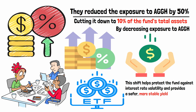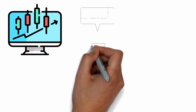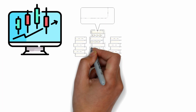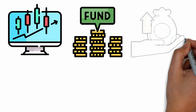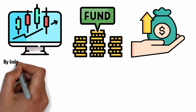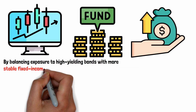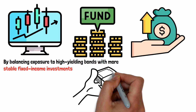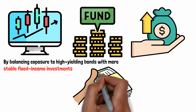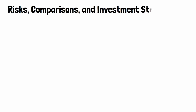yield. SVOL's ability to adjust its asset allocation in response to market conditions and interest rate expectations demonstrates the proactive management of the fund. These adjustments are crucial for maintaining the fund's performance and protecting investors' capital. By balancing exposure to high-yielding bonds with more stable fixed income investments, SVOL can continue to deliver attractive returns while managing risk effectively. Now, talking about risks, let's take a look at SVOL's exposure.